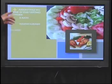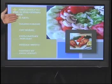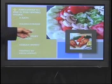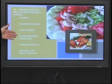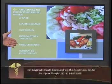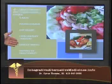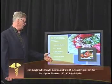There's absolutely no risk in this testing, unlike the risk that we have with x-rays and mammograms and CAT scans. Those all involve x-ray radiation. Exploratory surgery, of course, is a dangerous thing. Needle biopsy is said to possibly spread cancer during the process. Do your own research on that before you ever have one performed.